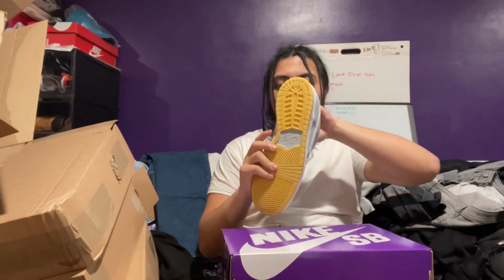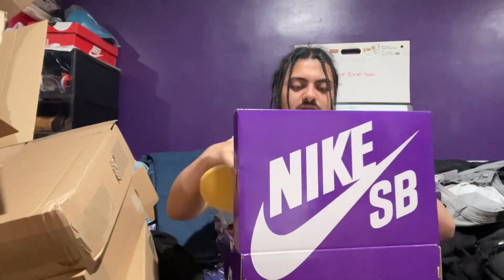So let's just put this one shoe away. I don't want to keep having the one with extra laces. Let's just put this in the box.